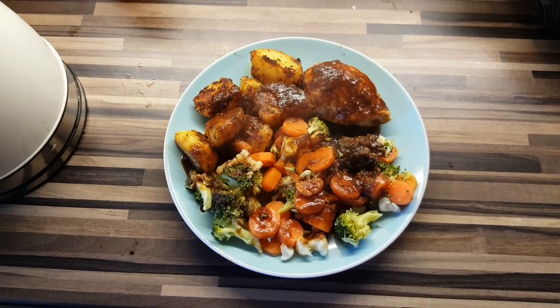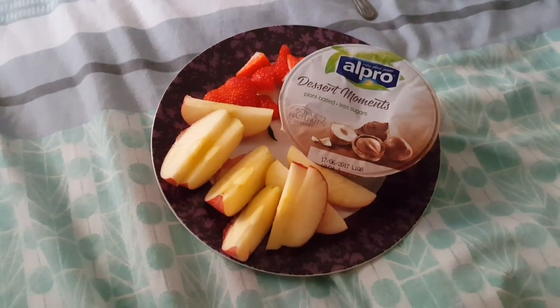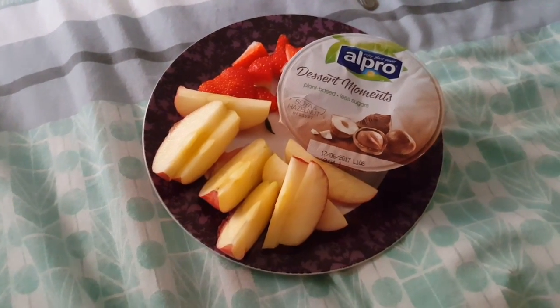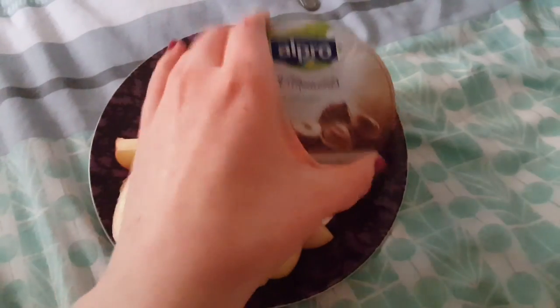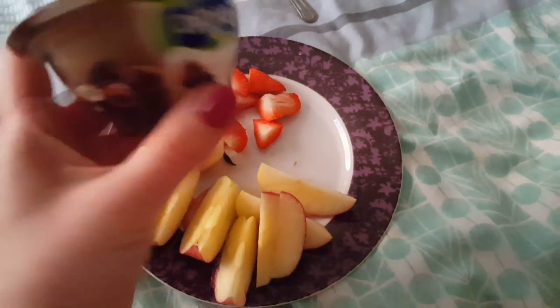I'm going to go check into this now and I will catch up with you later. So for dessert, I am having some cut up apple, some strawberries, and then one of these Alpro dessert moments. It's chocolate and hazelnut, and this is 4.5 Sins.